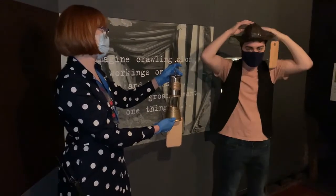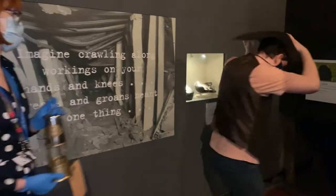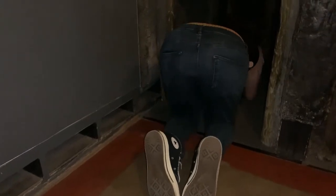So I'm going to go and have a go under the mines and imagine what it was like to actually be in the mines. Okay, here we go. Get right down. Sometimes you were working under 2 foot. What about like this? Yeah, you'd be crawling literally on your belly at some point. On my belly? Wow.